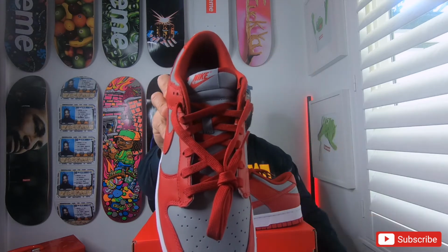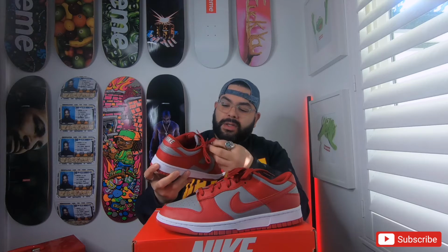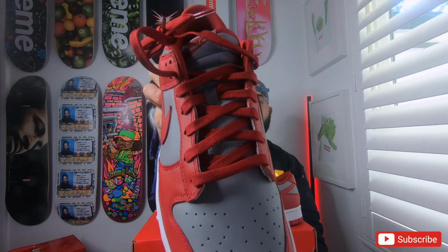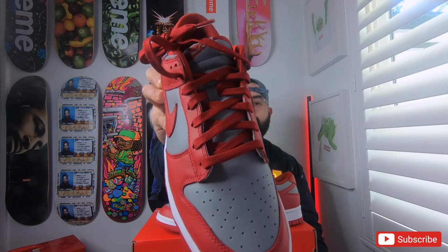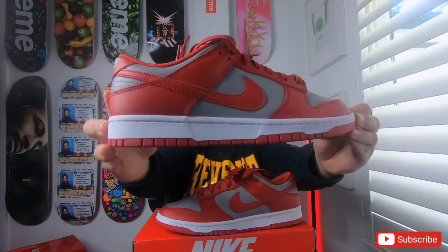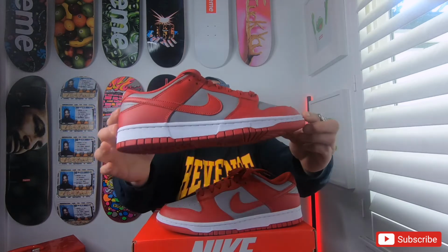go around that tongue. The laces come pre-laced with these flat, kind of stretchy laces on the shoe. There's no other laces that come with it. Of course, don't get the round laces because it's not an SB collab. We also have a white midsole and, of course, the red outsole on the shoe.